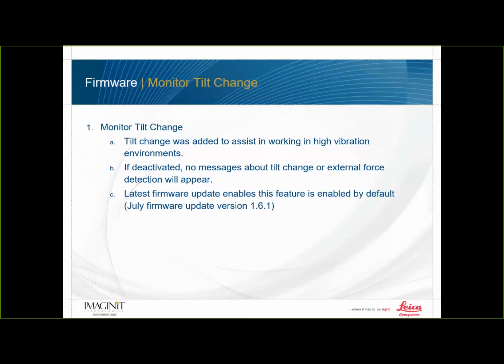If you deactivate the tilt change, you just won't get any messages about it at all, right? And the latest firmware update has this enabled by default.